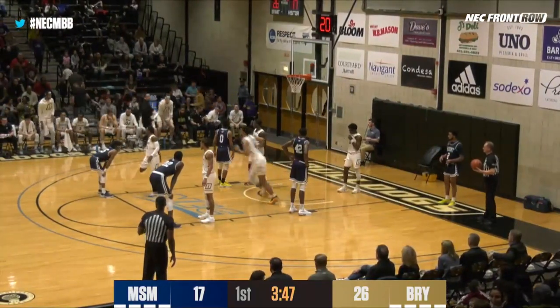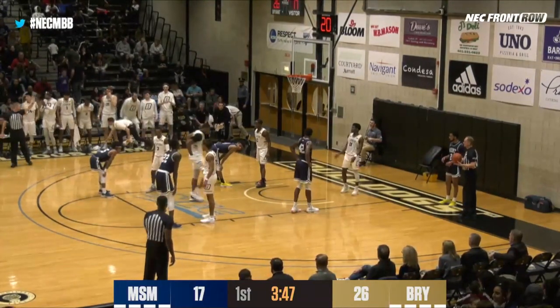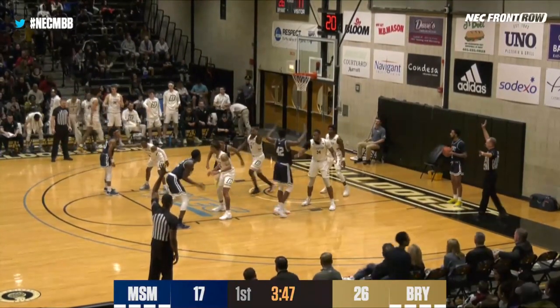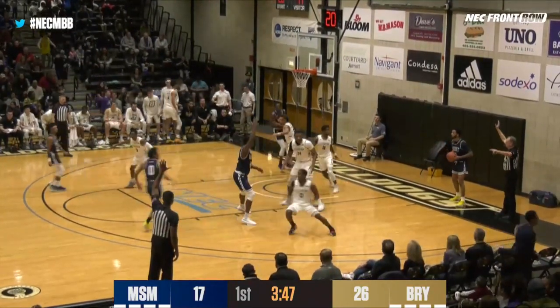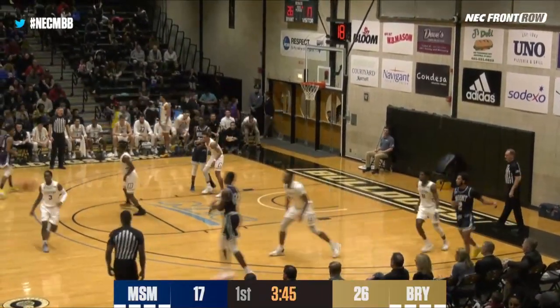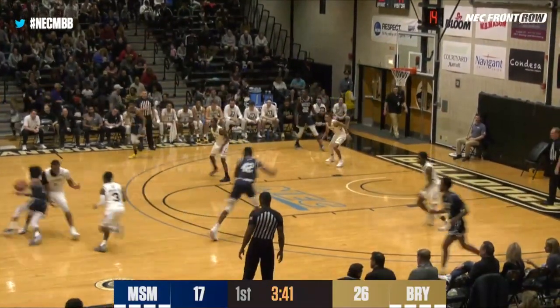Elijah's back in for Stokes. Elijah's playing with a sore right shoulder, already has 2 blocks here in the first half. Jalen Gibbs to get it in for the mount. Gibbs does so. Jefferson in the right corner, watched by Elijah. Bryant in the man-to-man. They had been mostly a 2-3 zone team here in the first half.